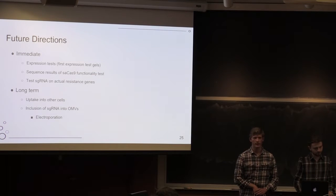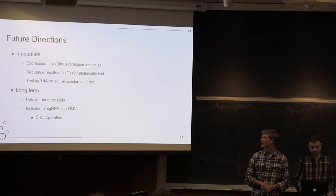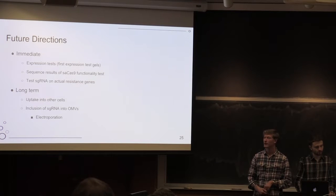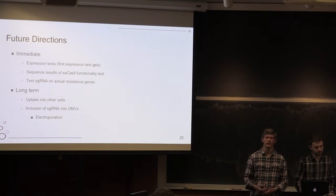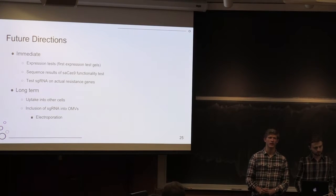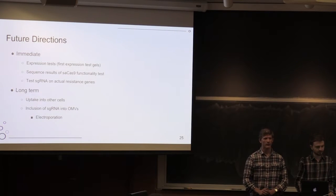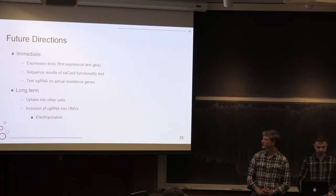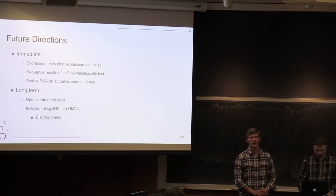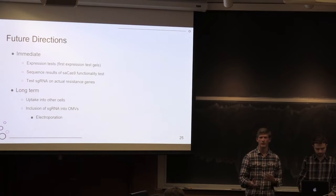Additionally, some immediate next steps would be to sequence the cultures that we used in the nuclease activity assay to see what kind of mutations are happening from Cas9's cutting in the mRFP, and then also swap in a guide RNA sequence that targets an antibiotic resistance gene so we can test our system on the target that we actually care about. Long term, we want to deliver OMVs containing Cas9 to cells to investigate the natural uptake of those vesicles, and we're also looking at methods of including the guide RNA part in our OMVs, because right now we're thinking maybe about preparation.